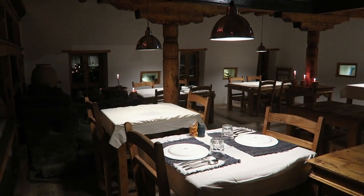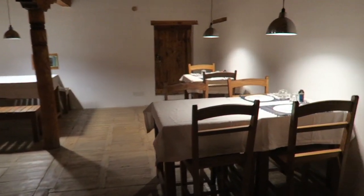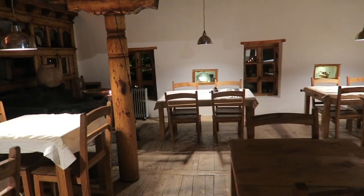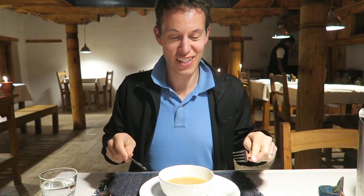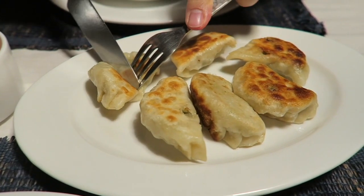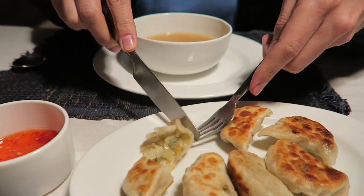And here is where we are having our dinner. We get a pick of the tables. Want to pick that one? So for the first course, in this rustic place, we have a momo, which looks like a dumpling. Let's open it together. I think this is from the Chinese influence, perhaps.